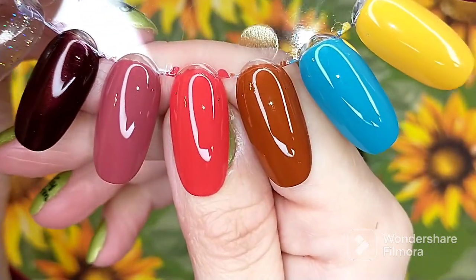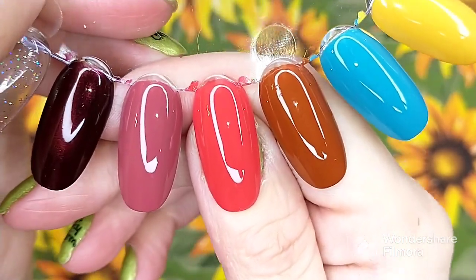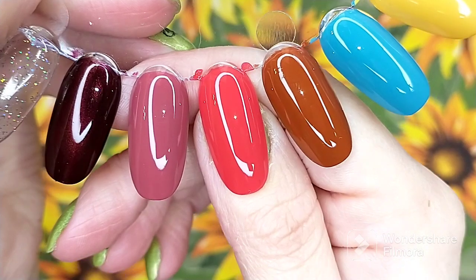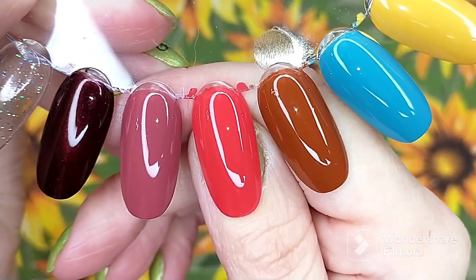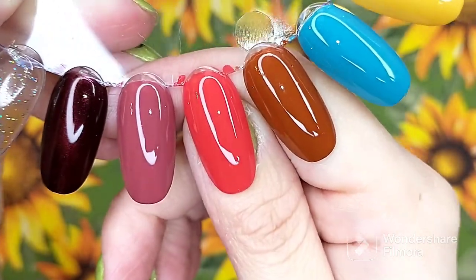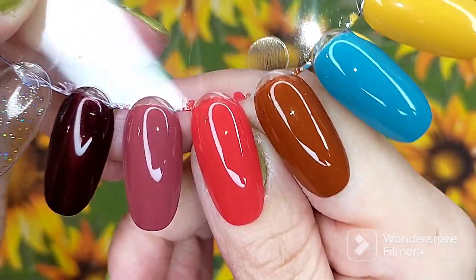This is what it looks like in 2 coats. Really great formula. Fully opaque in 2 coats. Self-leveled really nicely. I've seen that with OPIs. They really level themselves out beautifully. So that's 2 coats of OPI Coca Cola Red.